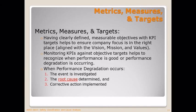When performance degradation occurs, that is, our measurements decrease, they decline, our performance declines, we need to investigate the event, determine the root cause, and implement corrective action. That is the cause analysis. We will cover all of that in great detail throughout Unit 1.